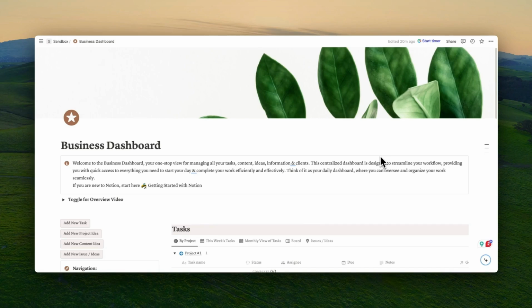This dashboard aims to help you reduce the stress in your business, whether it be mental overload or financial worry or just feeling like you have the entire weight of your business on your back. This dashboard is going to help lighten your load and create so much more ease and flow in your business. So let's get started with an overview.